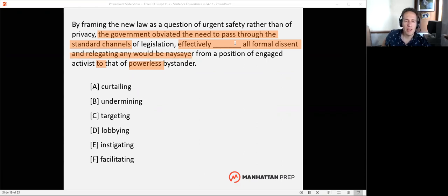The government obviated the need to pass through the standard channels. In other words, I'm saying I can pass laws without having to get them okayed by anybody or have them reviewed. And that stops the kind of dissent that we would normally have. So it's a positive thing for the government maybe, and it's a bad thing for other people who want to stop them, right? So I could just use a simple word like stopping or getting rid of, and then curtailing and undermining are the closest thing we have to that.